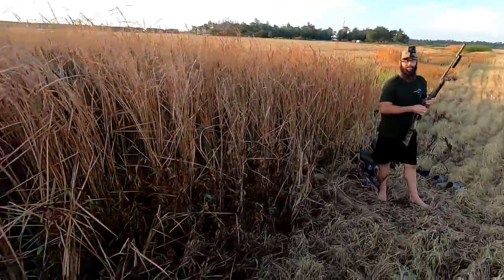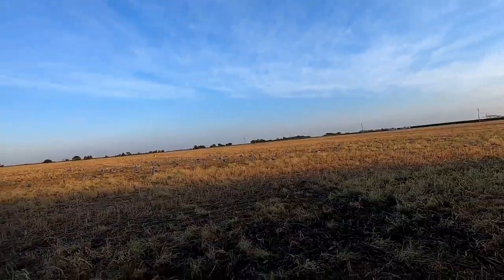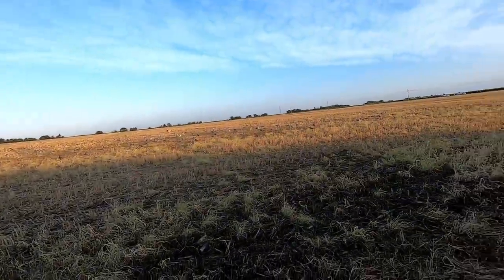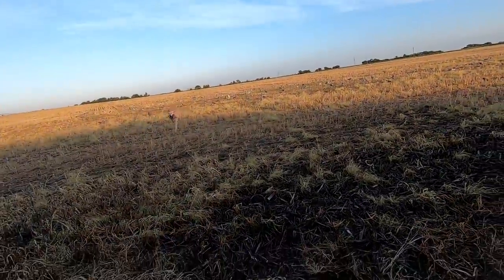Sucker. Oh, he got the long one. Oh yeah, good dog. Coming back. Nice. Sweet. This is good. This is a good one, boys. That's a good old dog. Look, he's bringing him back to me.